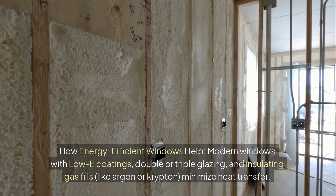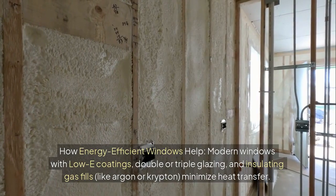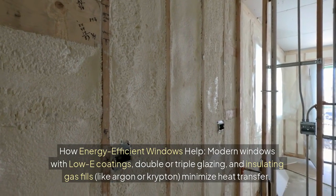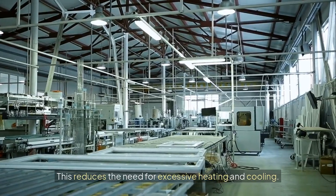How energy-efficient windows help. Modern windows with low-E coatings, double or triple glazing, and insulating gas fills, like argon or krypton, minimize heat transfer. This reduces the need for excessive heating and cooling.